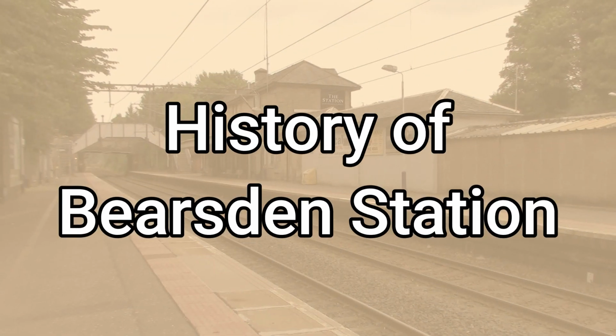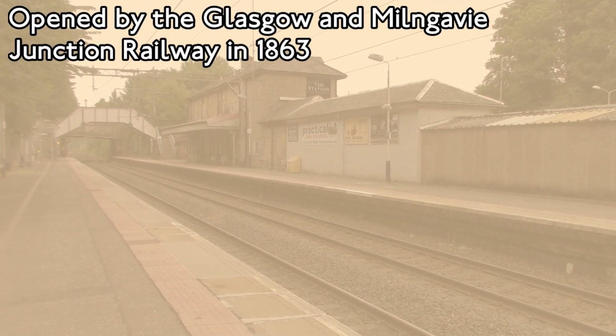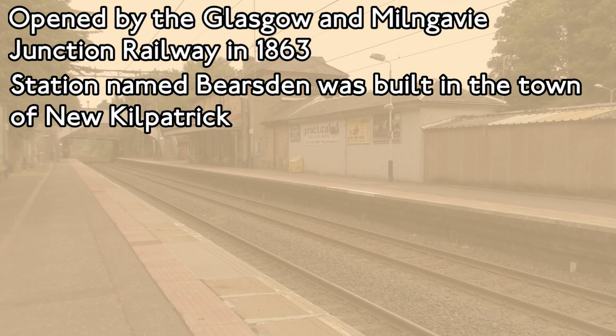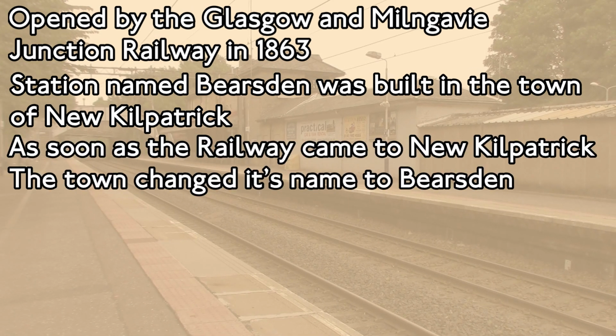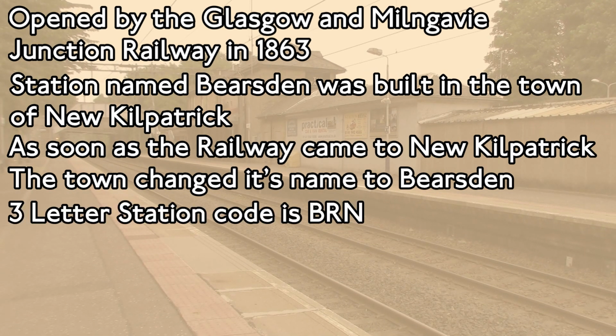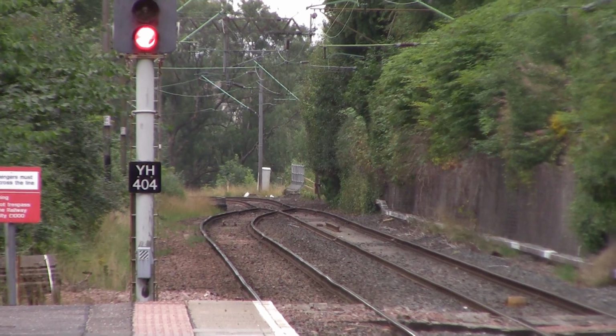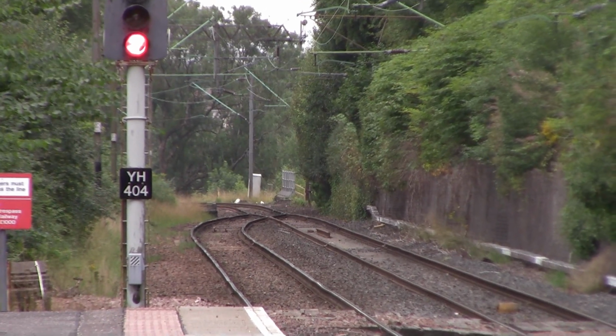We're now moving on to the station history of Bearsden Station. Opened in 1863 by the Glasgow and Milngavie Junction Railway, but the station was built in the town of Enoch and Partick. As soon as the railway came to Enoch and Partick, the town changed its name to Bearsden, and the 3-letter station code is BRN. Also to point out at Bearsden is that just south of this station here, it's single track to Westerton, but just to the north of this station here, just past Hillfoot, it's double track, like a passing loop. And then after Hillfoot, it's single track to Milngavie.